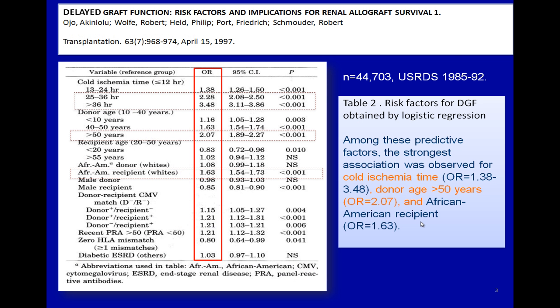Now Ojo in 1997 did a very interesting study. He looked at delayed graft function and found the risk factors and implications on long-term renal allograft survival. He used USRDS data from 1985 to 1992. The total number of patients was around 44,703, and they found the risk factors for DGF through a logistic regression model.